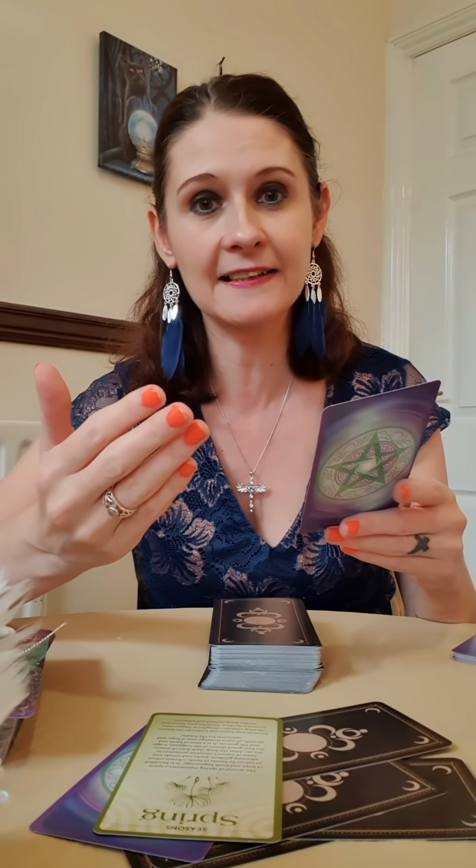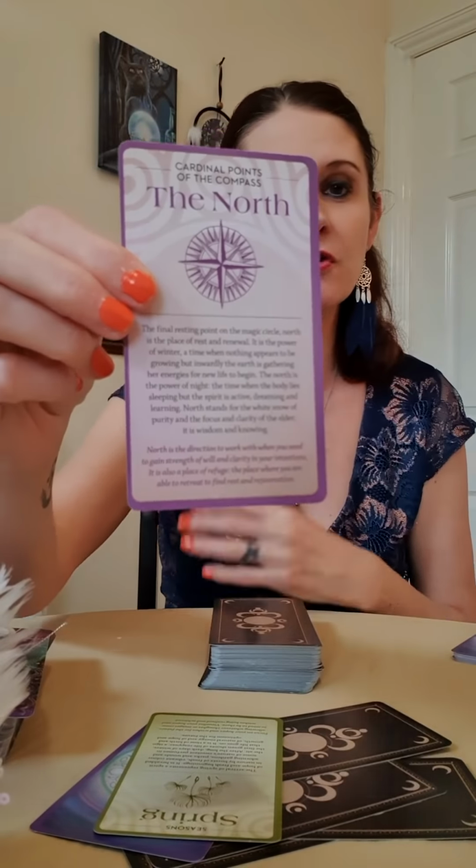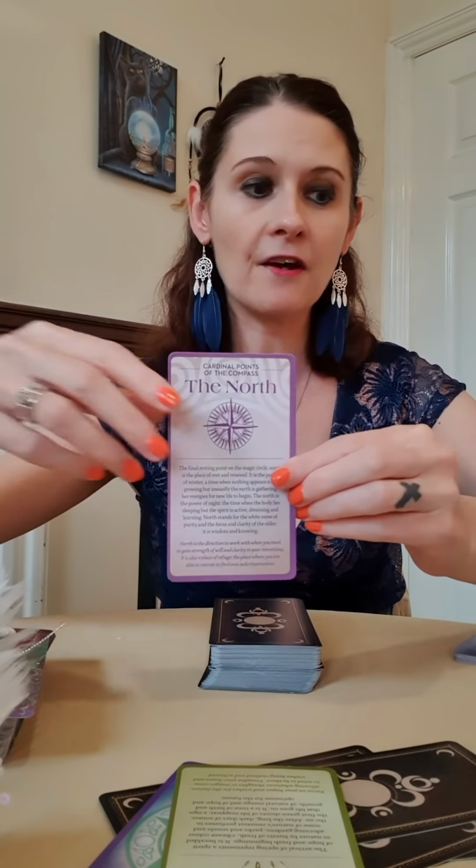So I also feel Archangel Michael coming through in this card, helping you to know that you are safe, you are protected, that all is well. It is also a place of refuge, the place where you were able to retreat to find rest and rejuvenation. So the north is giving you direction to go within, to rest right now, to rejuvenate, to understand that everything is kind of falling into place, preparing for the spring. So the spring is going to bring in movement. So the angels are really saying to you, you may not see anything happening now, but it's coming. So be patient, trust your journey, and know that everything is where it's meant to be.